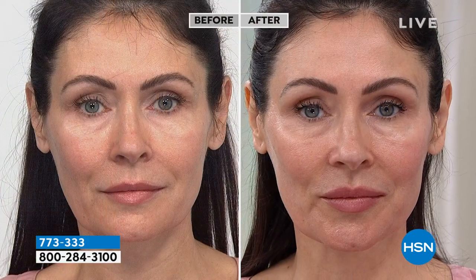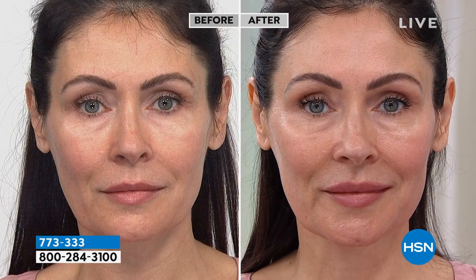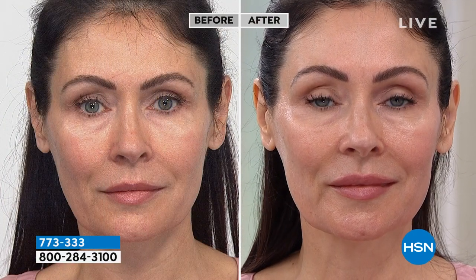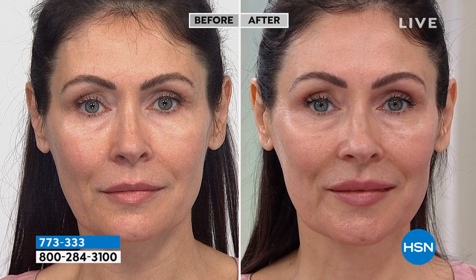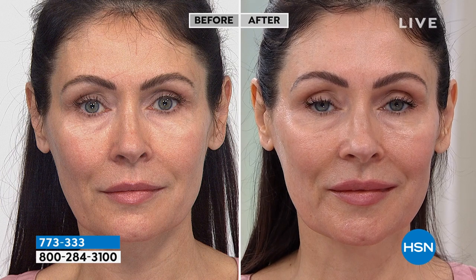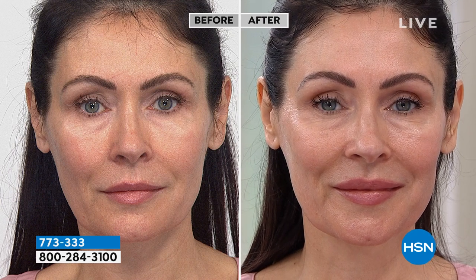So that is why you can see here instantly, you start to see that plumpness come back, right? Think again of that deflated balloon and then adding the air. That is the white pine extract, but we also combine it with MenoReverse technology, which is artichoke extract, so all naturally derived.